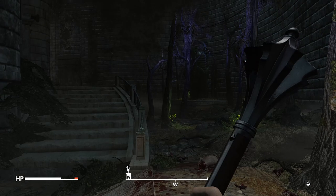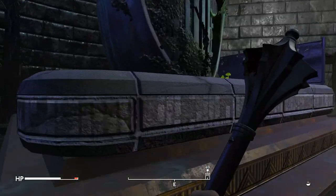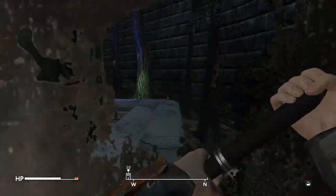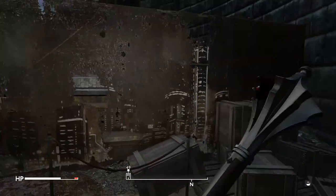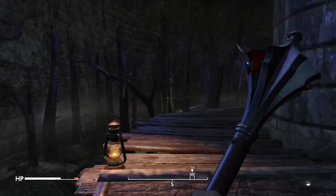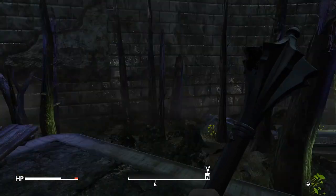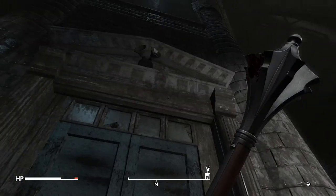So, weapons workbench. Don't really think there's anything I can do at the moment in terms of modifications. Interesting. All right. So. Not a fan of that. Not a fan of that at all. Okay, so I guess we have to go in here.